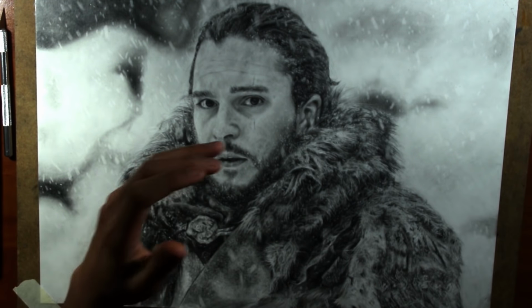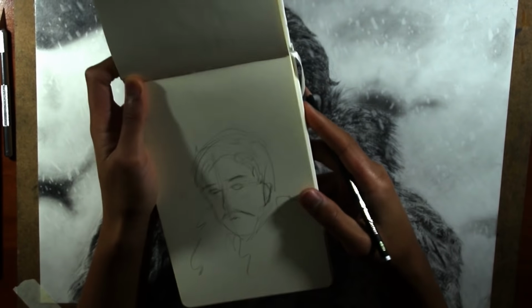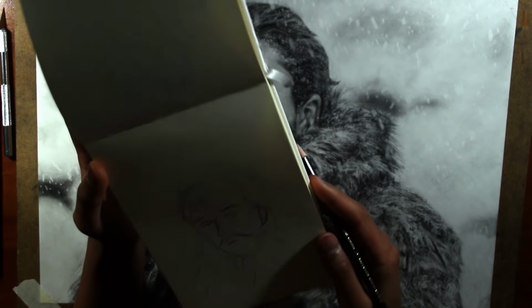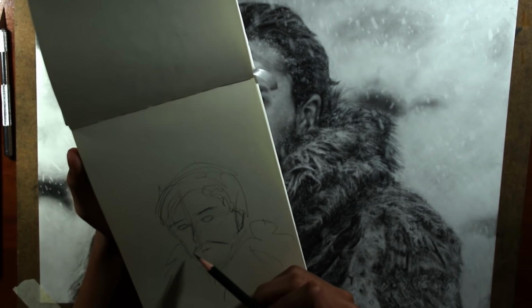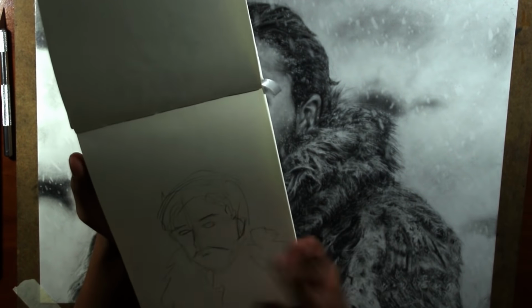All right, so let's back up and see what we have done. This was the 30-second illustration. As you can see here, I did it super quickly. I didn't have time to add any sort of detail whatsoever. The only thing that I did that was actually a feature of Jon Snow was the mustache and the fur thingy. So this is the 30 seconds.